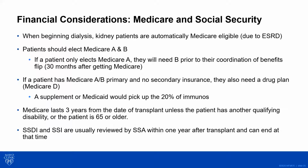When you transplant with Medicare as a primary insurance, their immunosuppressive drugs are covered under Part B, their outpatient coverage, instead of their drug plan, and that happens for the remainder of their life. There is a bill that just passed that makes Medicare always cover the immunosuppressive drugs under Part B.